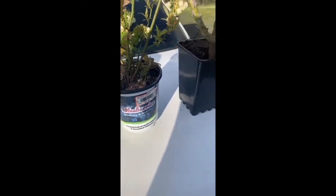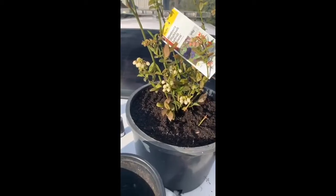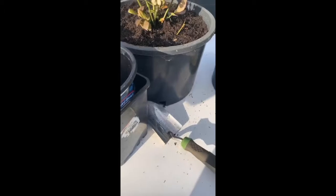The wind's really bad here, so I'm gonna try and make this quick. I have a blueberry bush and a rose bush. I'm gonna put them into grow out planters right here. So let's get that taken care of. There we go, very quick and easy. And then we're gonna take these pots and we're gonna reuse them, obviously, because that's what we do around here.